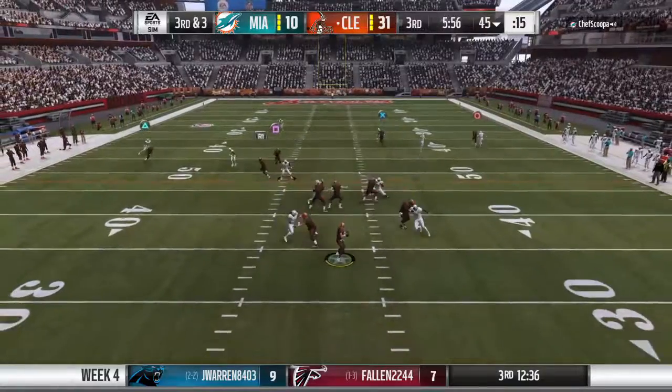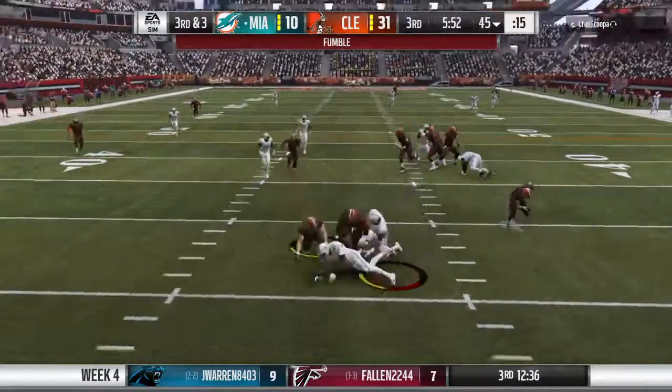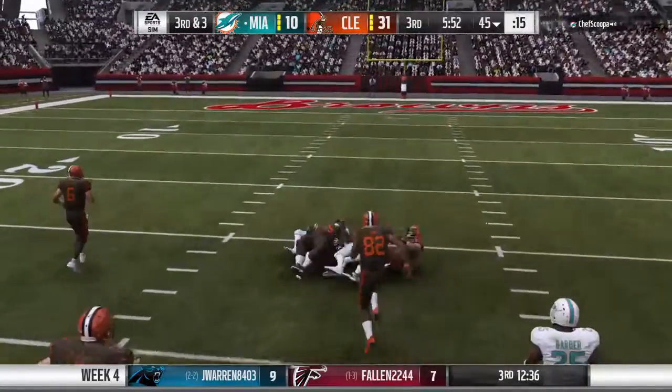3rd and short yardage. Mayfield. Nowhere to go here. He lost the football. And the Dolphins have got it.